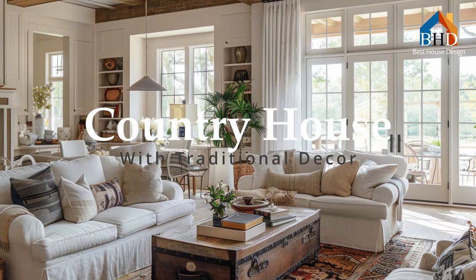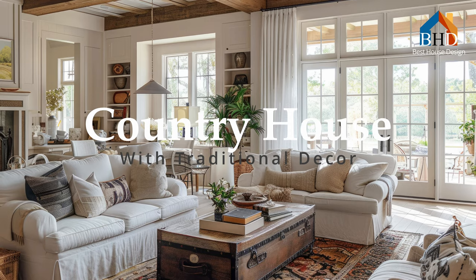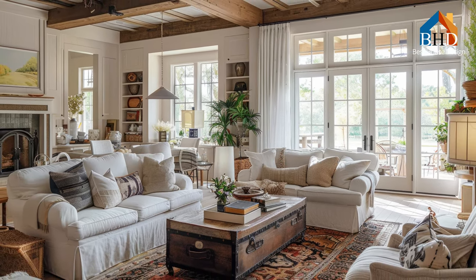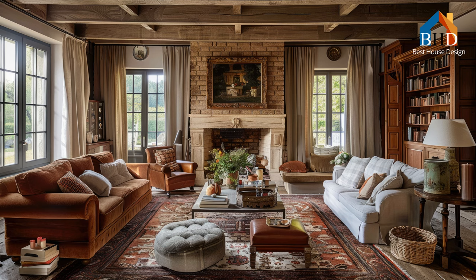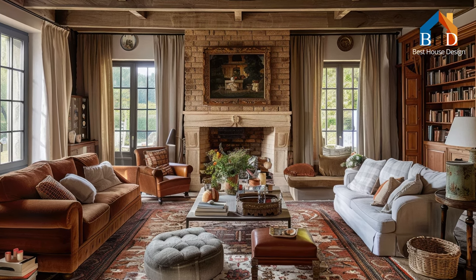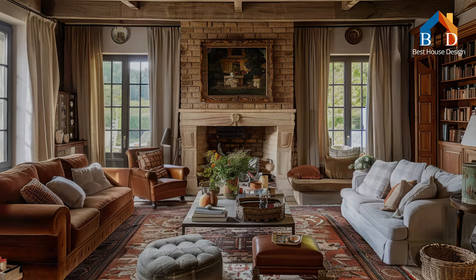Decorating your country house with traditional flair. If you're the proud owner of a charming country house, you have the perfect canvas to bring traditional decor to life.